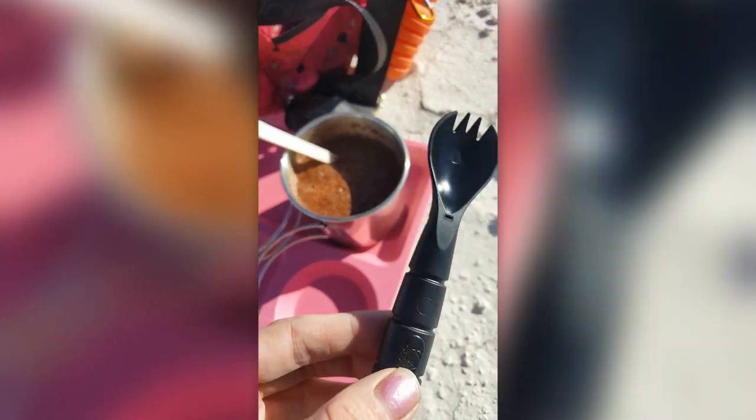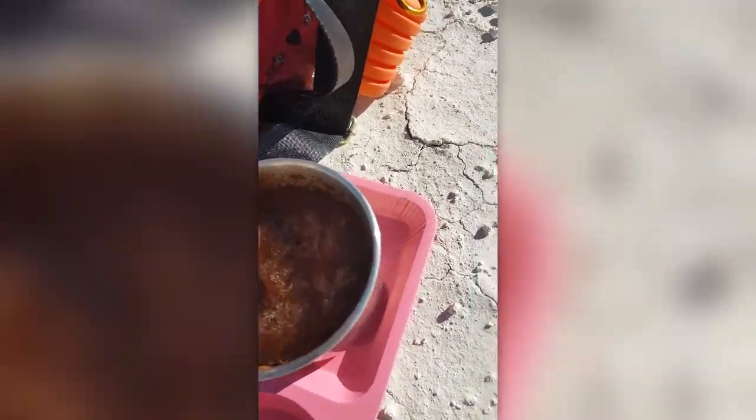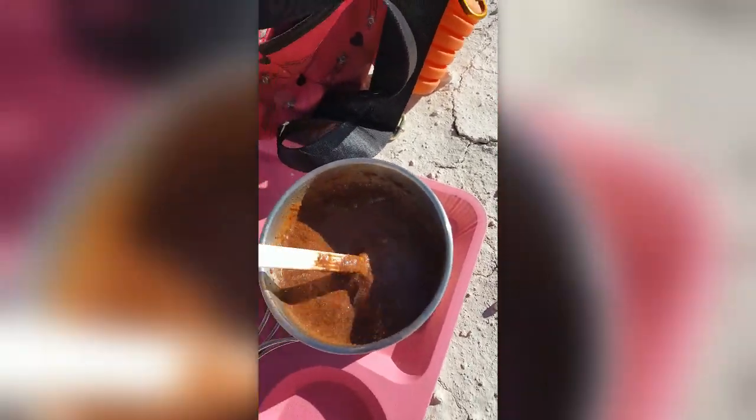And I brought my handy dandy knife fork set. Sweet. And then we're using the spoon they gave, which is cool. I've never done that before. I like that. Good job. All right. Stay tuned, y'all.